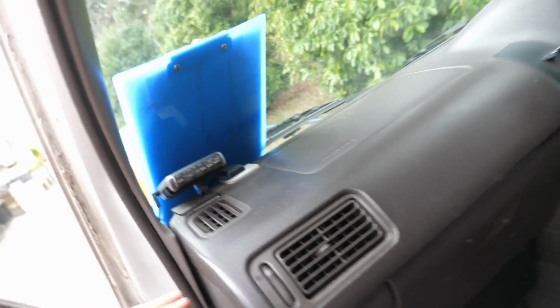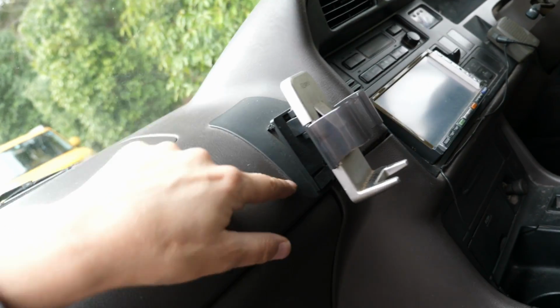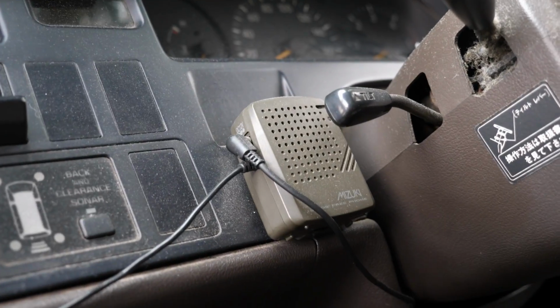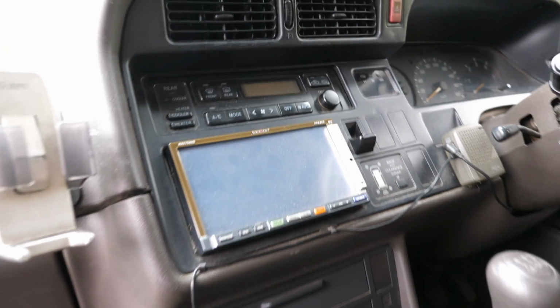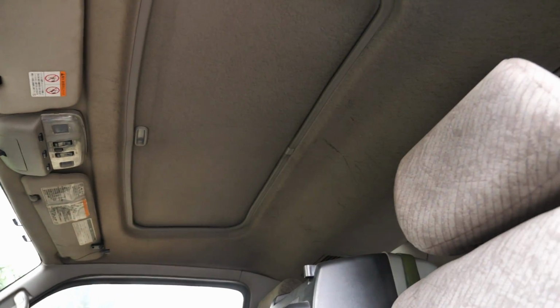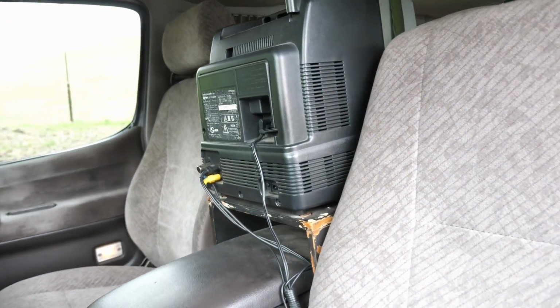Okay, dashboard. That's a radar detector. A mount for something that's been glued on. Okay, some sort of a radio thing. Navi screen. AC works nice and well. Blah, headliner's gross. And a TV.